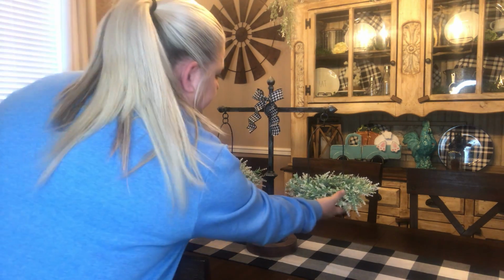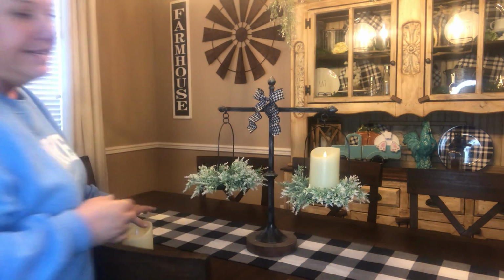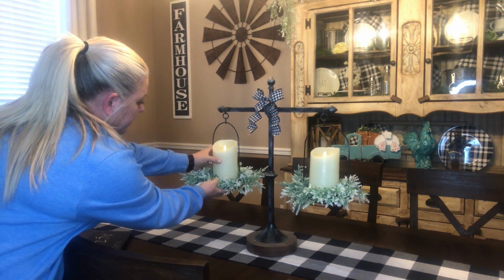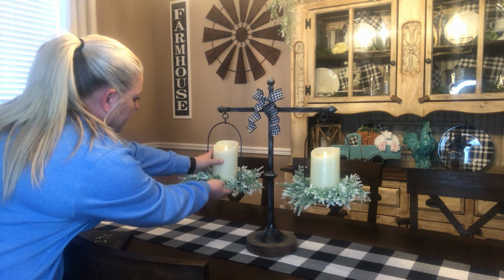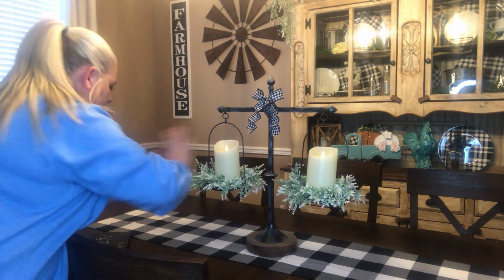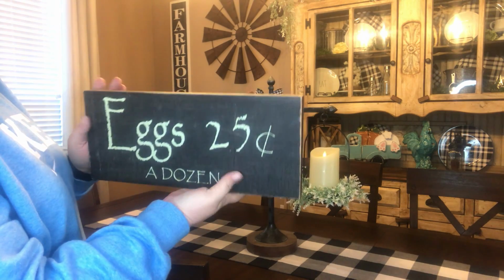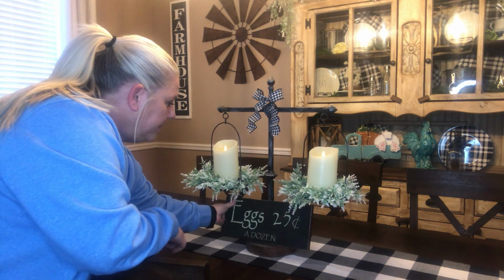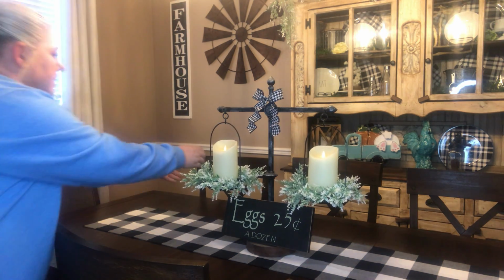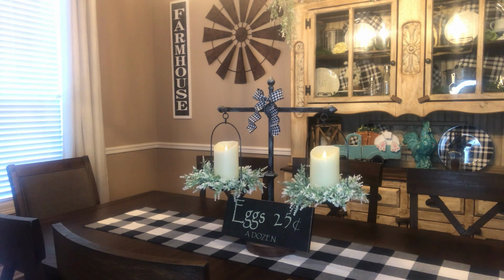And I want to turn these on. Let's see here. These candles are too big for the holder, but this is all I could find. Put one on this side. It'll sit straight. Oh no, that's not straight. Oh well, I'll fix it. And then I've got this sign. I don't know where I got it. I think I must have got it at a thrift shop or something. But I'm just going to prop it up right there in the middle. Here, I think that one looks better. Okay. And that's that.